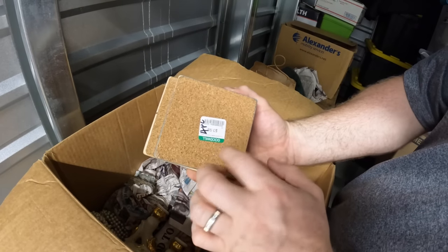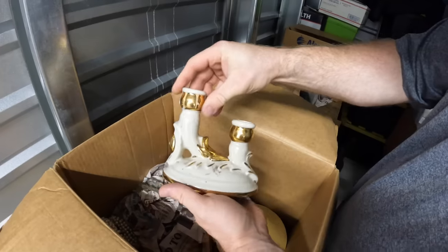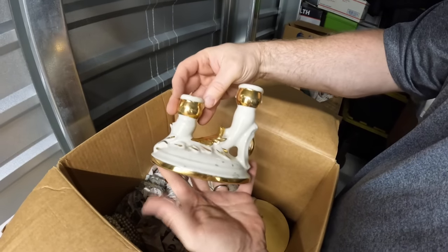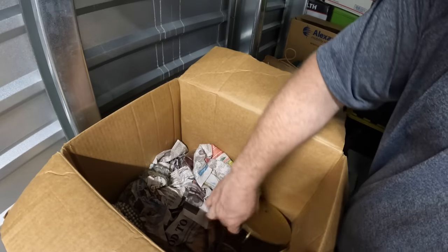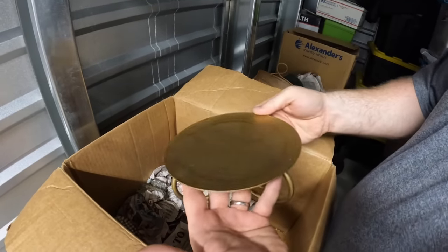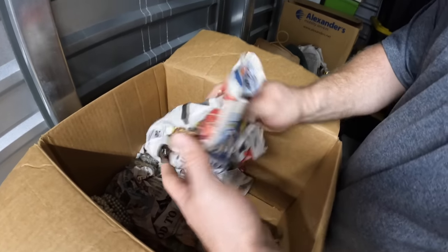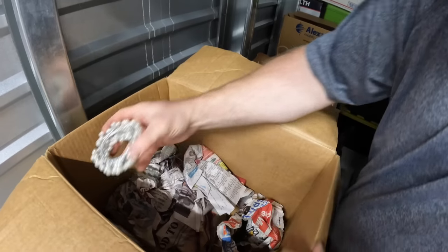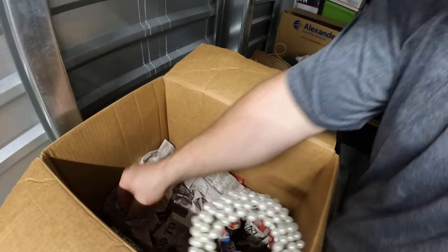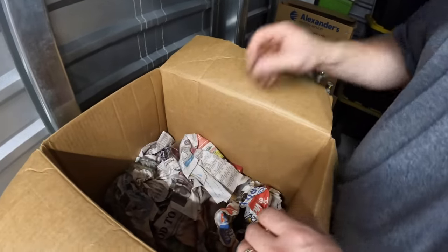Coasters, with corks on the back. All right, so let's see. What is this? Candle holders. Oh, it's a candle holder? Yep. Here's another big old candle holder. It's freaking huge. I think there's a theme for this box. Oh, that goes with the candle holder. What is this? Can't you put that over your candle? Oh, is that what that is? Yeah. You rest your candle on it to make the base for you.